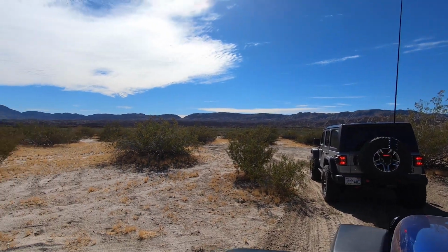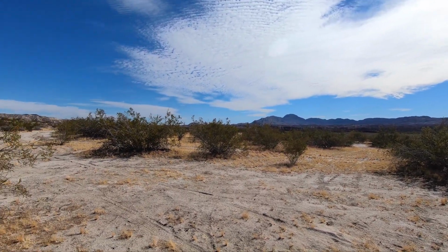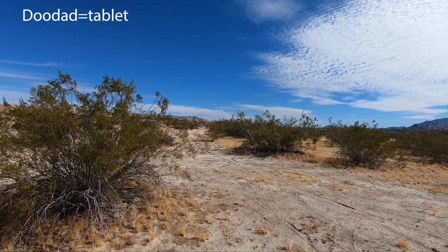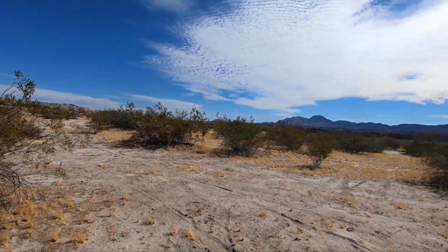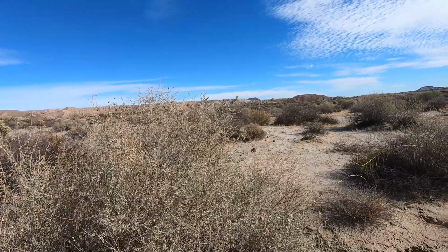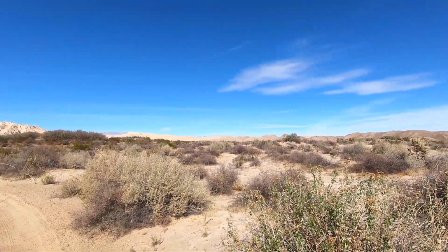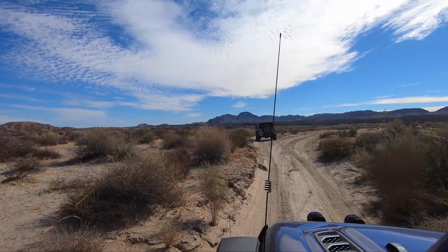Steve is trying to calibrate the doodad because it says we're headed east or something, but the Jeeps say we're going south. Matter apparently.